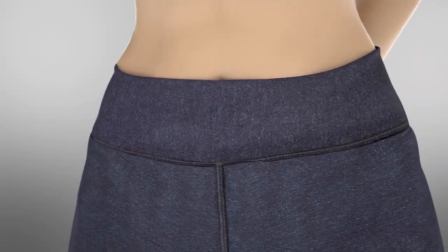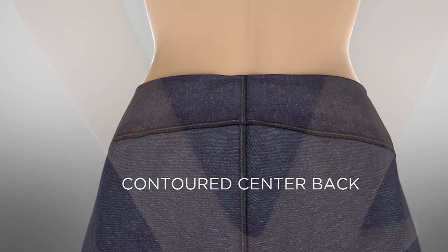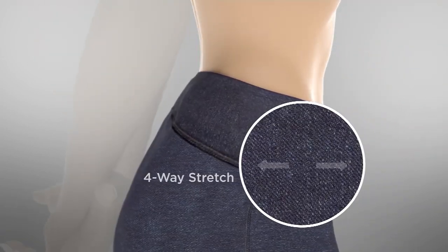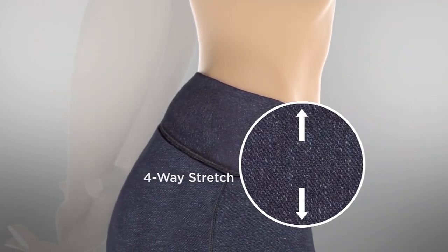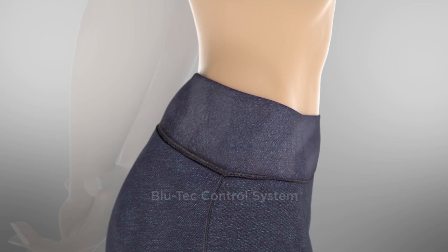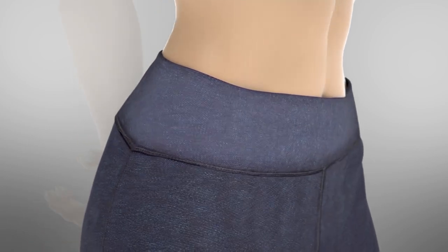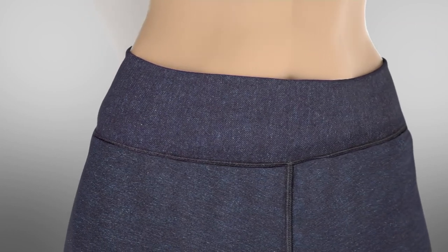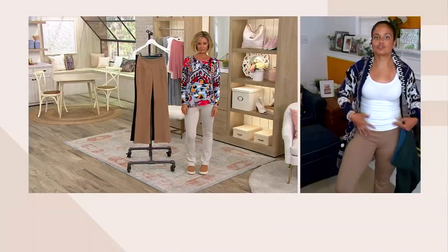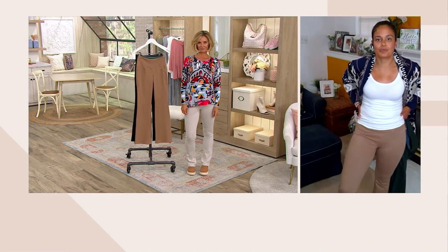8614, our beloved fabrication. Renee does contour the waistband, so it gives you a perfect fit through your midsection, but you get that four-way stretch. She also enzyme garment washes them, so they're soft against your skin. Then she adds her Blue Tech control system to give you that smooth and sleek finish through your midsection, front and back. So your tank tops, your t-shirts, your sweaters, your tunics all lay beautifully over top through your midsection.